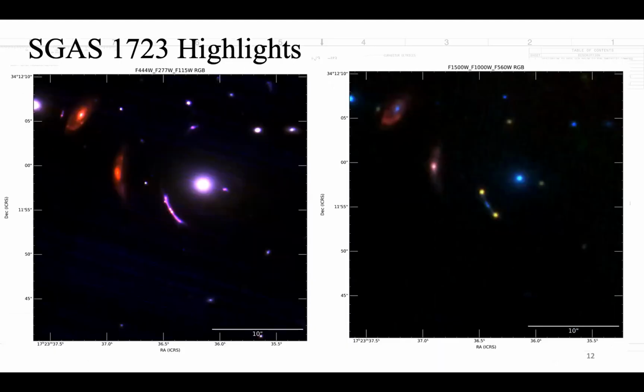Moving on to SGAS 1723. This is imaging at NIRCam and MIRI. You can see immediately the morphological differences in near infrared and mid infrared. You can see the clump. This is like a mirror image across this line, so this particular clump is imaged here and here. That's the bright cluster galaxy that Philip was asking about. You're seeing a red clump pop up at 15 microns, and it keeps getting redder, while other star forming regions are not that red. There are some morphological differences in the galaxy.